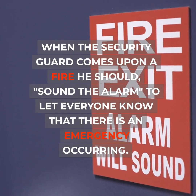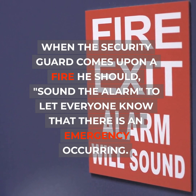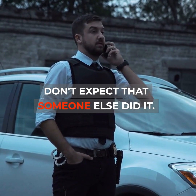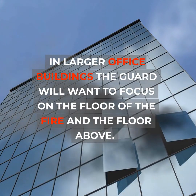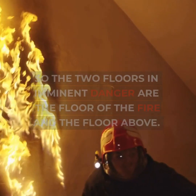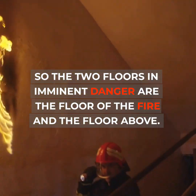When the security guard comes upon a fire, he should sound the alarm to let everyone know that there is an emergency occurring. The guard should call 911. Don't expect that someone else did it. Start evacuation. In larger office buildings, the guard will want to focus on the floor of the fire and the floor above. Remember, fire and smoke rise. So the two floors in imminent danger are the floor of the fire and the floor above.